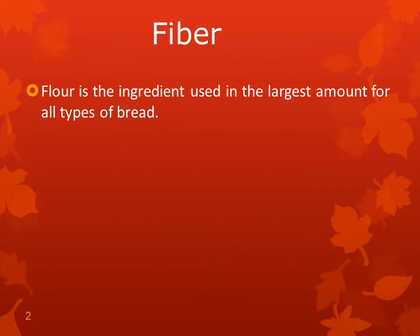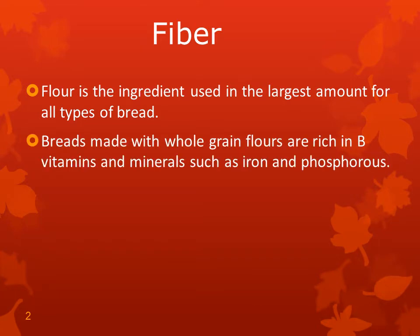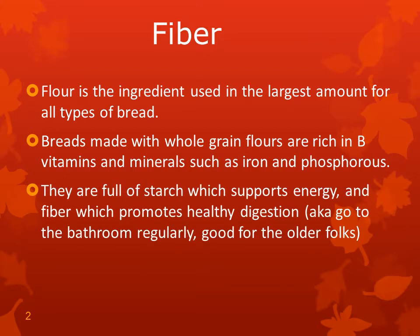Let's talk about fiber. Flour is the ingredient used in the largest amount in all types of bread. Breads made with whole grain flours are rich in B vitamins and minerals such as iron and phosphorus. They're full of starch, which supports energy, and fiber, which promotes healthy digestion, aka go to the bathroom regularly, good for us old folks.